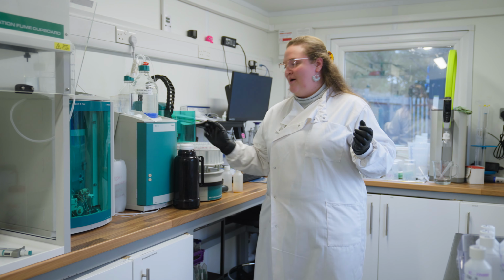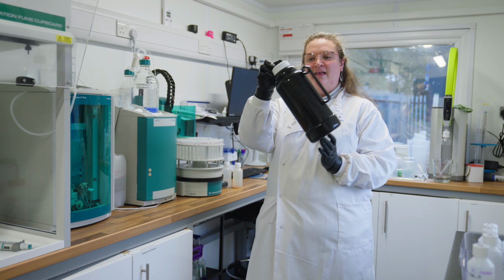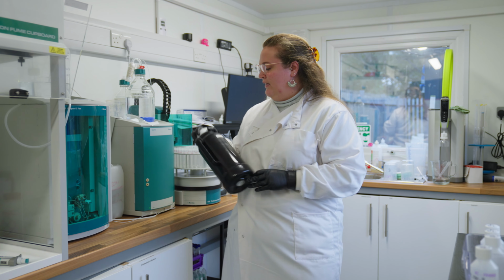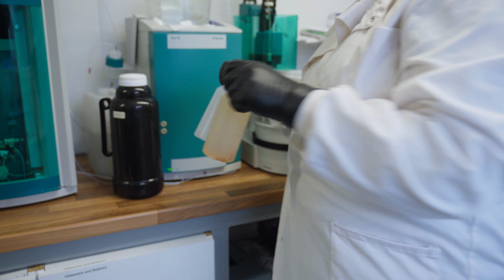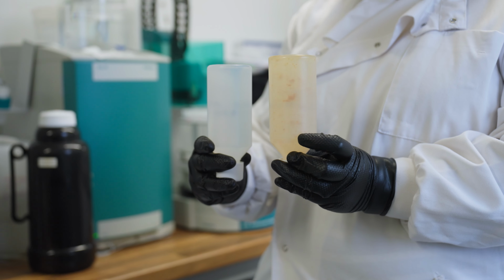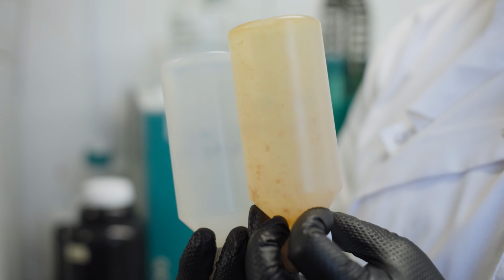This is my lab. Usually I will get given a sample in a thermos like this. They put it in here so it keeps it hot when it comes out of the ground before it comes to me. When I get the sample, I will take it from the thermos and I normally filter it. It's the first thing I do. So this is how it looks before I filter it. See all those orangey bits? When we filter it, we get rid of those, so then it's nice and clean and clear.